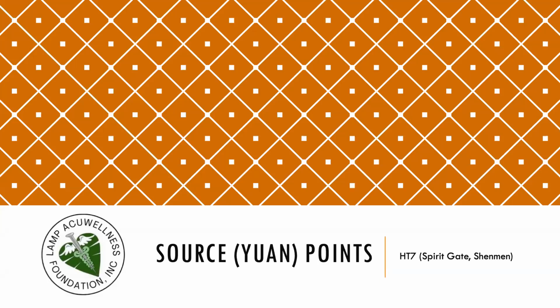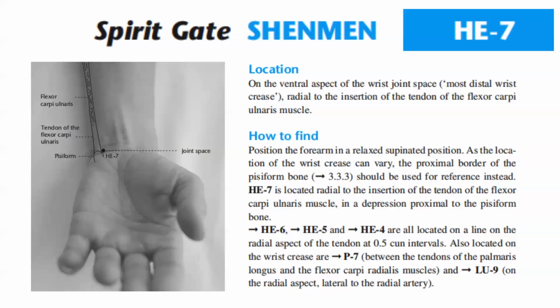Let's discuss Heart 7, Spirit Gate, Shenmen, as a source point. Heart 7 is located on the ventral aspect of the wrist joint space, the most distal wrist crease, radial to the insertion of the tendon of the flexor carpi ulnaris muscle. How to find Heart 7?